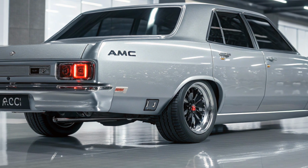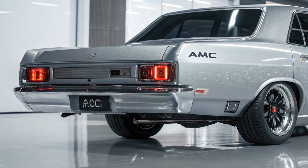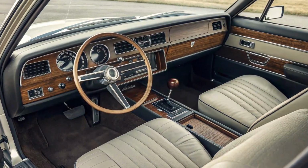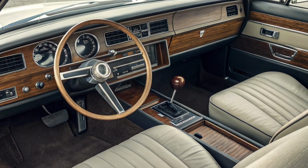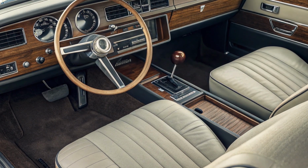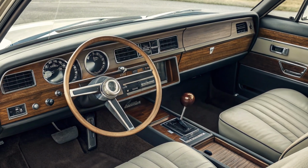Interior. Moving inside, the interior is truly where this car shines. The 1972 Ambassador was built to offer comfort above all else. The cabin is spacious, the seats are soft and generously padded, and the overall layout gives a lounge-like feel. The dashboard is simple yet elegant, featuring wood grain accents, chrome trim, and classic analog gauges.